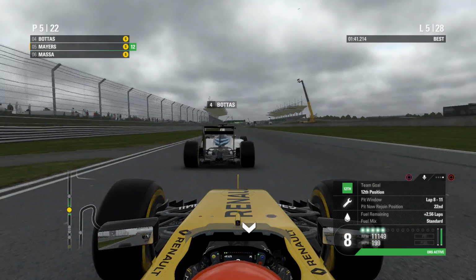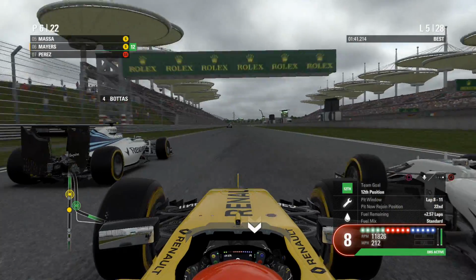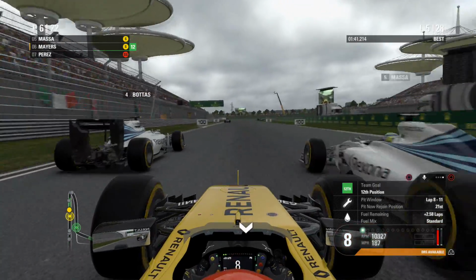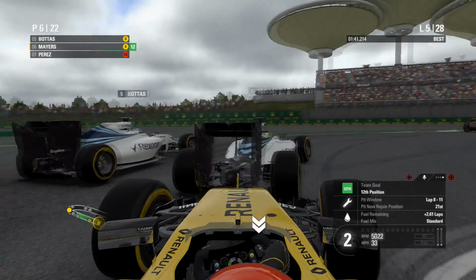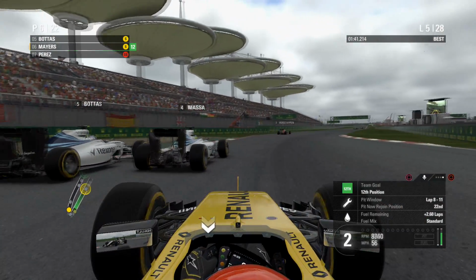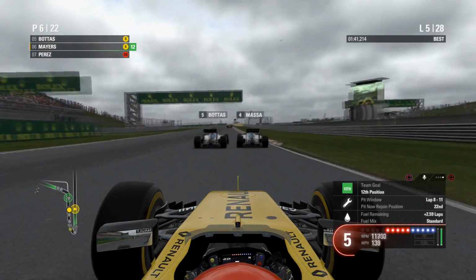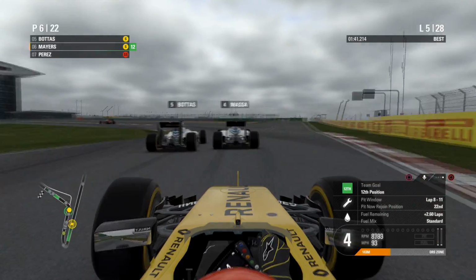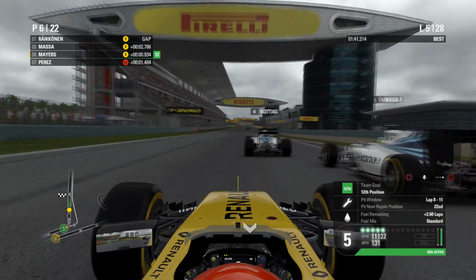We've got DRS. Bottas has DRS. And I really can't compete with these Mercedes engine cars, as Massa has a look down the inside of Bottas to try and overtake both of us into the hairpin. He can't quite do it, as the two Williamses side by side into the last corner. We're going to see if we can capitalise on this, as we have DRS.